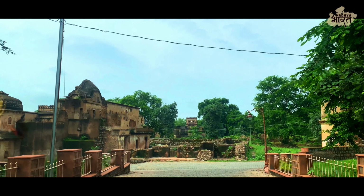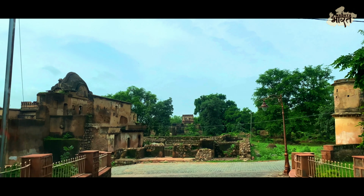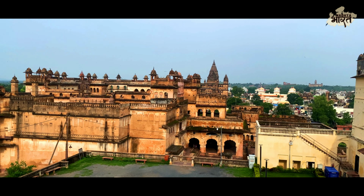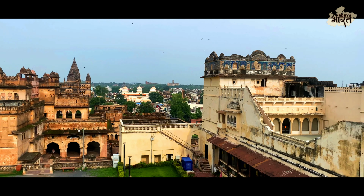Built by the descendants of the Bundela Dynasty, the Orchha Fort Complex houses several monuments such as the Raja Mahal, Sheesh Mahal, Rai Praveen Mahal, and also gardens such as the Phool Bagh. Descendants of the Bundela Dynasty built the fort complex over the years.